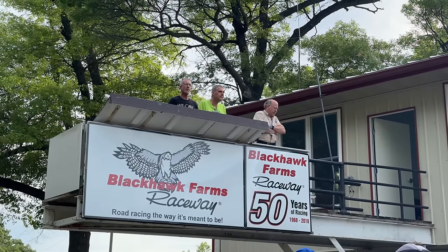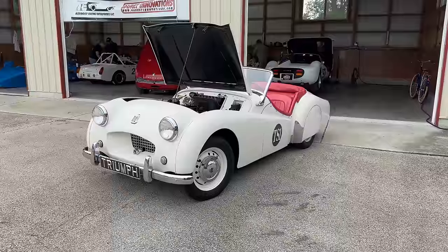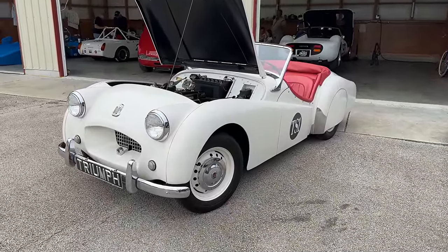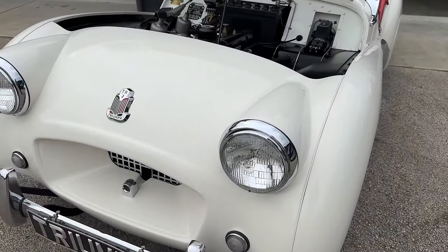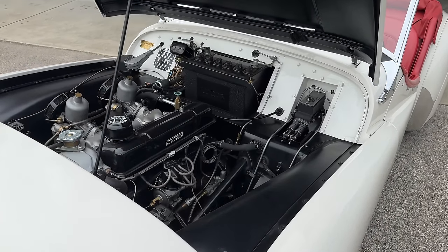Welcome to Saturday morning, day two. We hope everybody had a really good time on Friday. This is a Triumph TR2, and this is serial number 01. So this is the first production Triumph TR2.